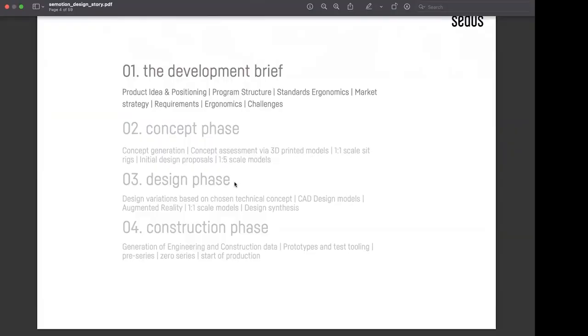I'll just share my screen and go over what the requirements and goals were for the project. Then into the concept phase, give you a bit of a look at how the concept developed, then the design phase, and finally the construction phase, and look at some of the production processes involved and the different stages there.